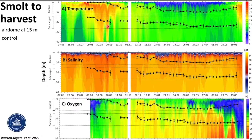So the submerged fish were experiencing a lower temperature than the surface fish, so they were growing slower. Salinity-wise, in this fjord there was some brackish water, and the submerged fish couldn't get to the brackish water. But the worst thing for us here was that at the end of the winter, they experienced rather low oxygen conditions. And these are the oxygen conditions measured outside the cages. It's even worse inside. So that was no good.